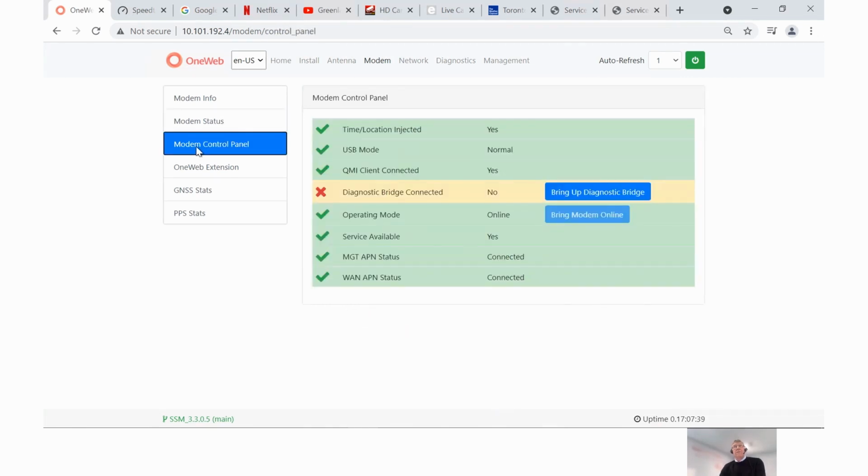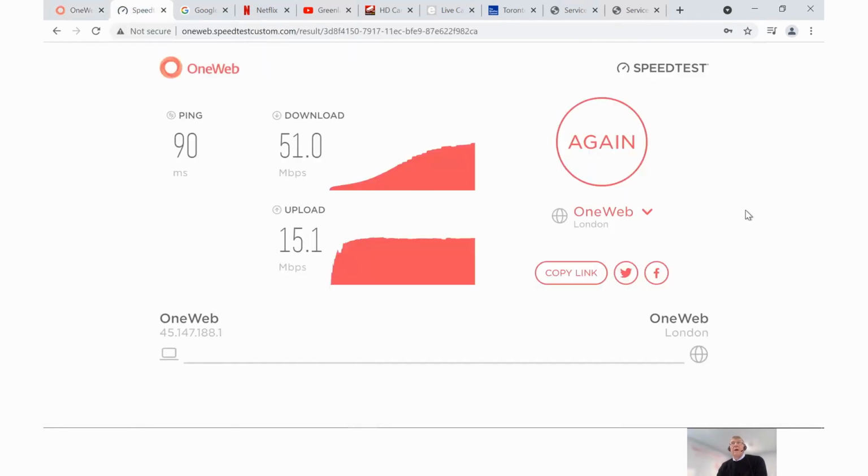There's also a control panel here. This can show you the status of the antenna and the modems. And as you can see there, everything is online and connected, all green. So what does this do for us? Well, we have a OneWeb speed server, which is based in our London POP. I can give you a demonstration here of how fast the service is.